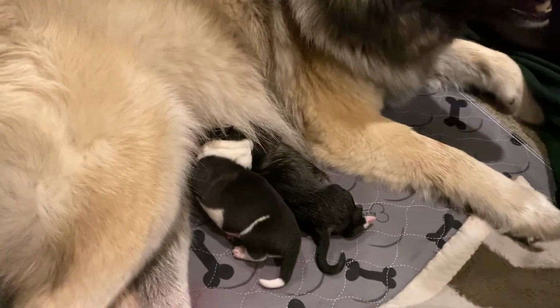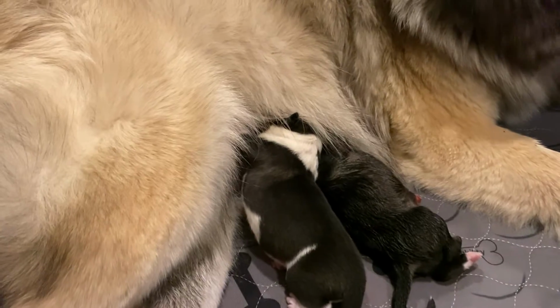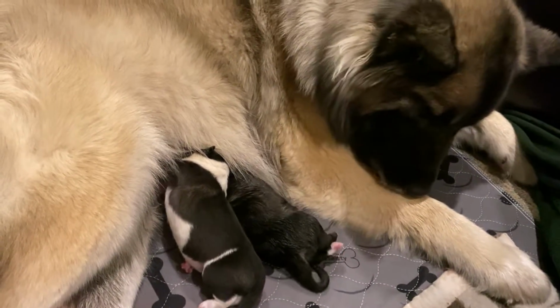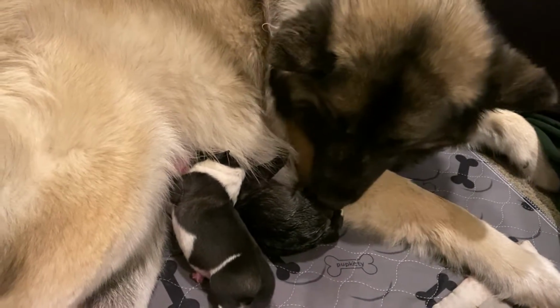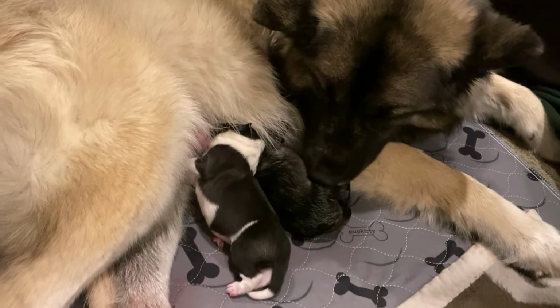All right, so we're back now. She's got two, four to go. I think both of these two appear to have latched. And mom is starting to have contractions for the next one. Starting to push, not contract, but push for the next one. So far so good.